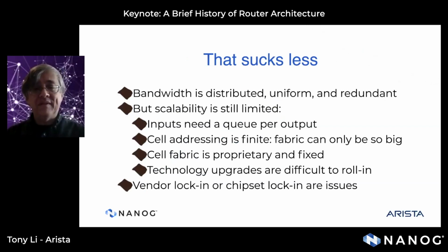Bandwidth is distributed, it's uniform, it's redundant, but our scalability is still very limited. To avoid problems, our inputs need a queue per output. That helps, but that means that we can only have a fixed number of outputs when we design the system to begin with. That's a limitation on scalability. Our cell addressing turns out to be finite. We have to have address bits in the cell, and that means that our fabric can only be so big. And we have to fix this when we start designing the fabric hardware. So we have to make a decision up front, very early on, about how big our fabric is going to be.